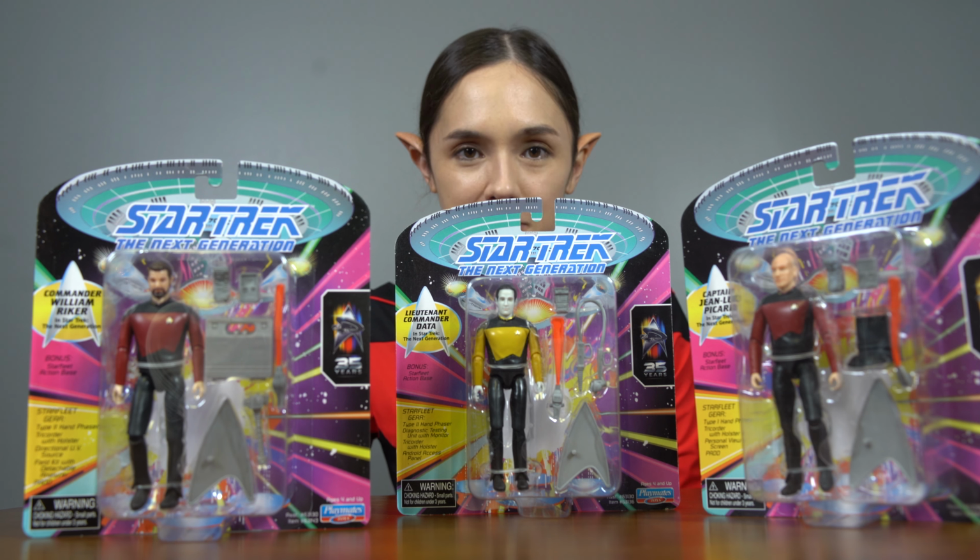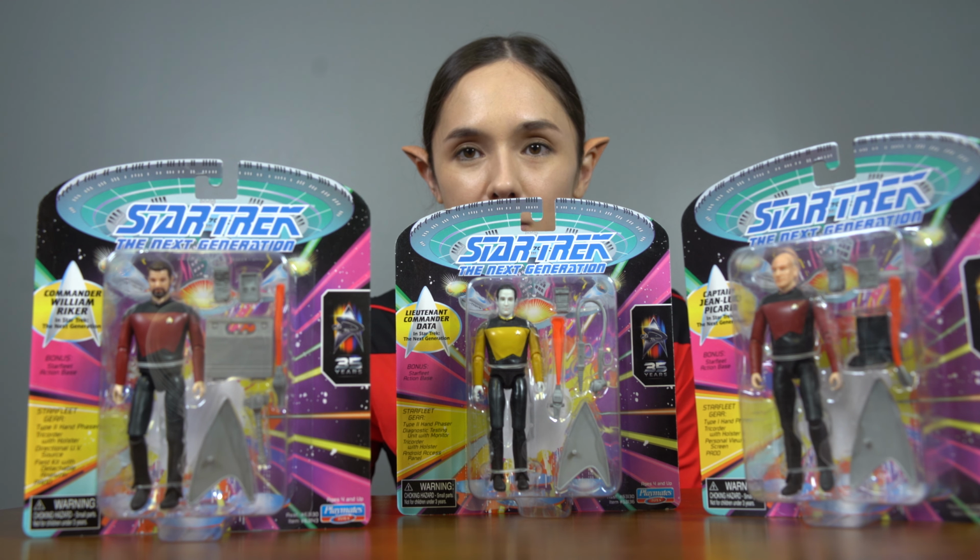From Playmates Toys' new Star Trek The Next Generation... What?